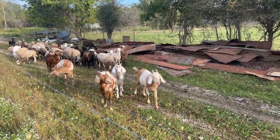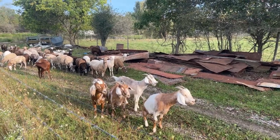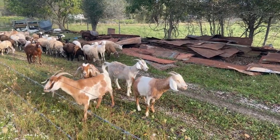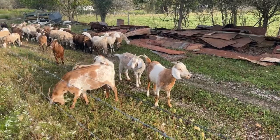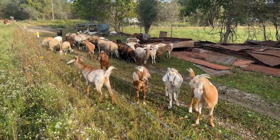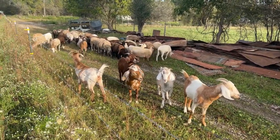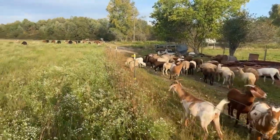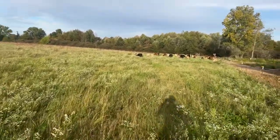And I've got them penned up where they don't have access to water up top. So I've got them penned where they have access to the pond. So they're drinking off the pond right now, which is nice. No filling water buckets for you. We've had a little bit of rain the last couple of days, but otherwise it's been pretty dry here.